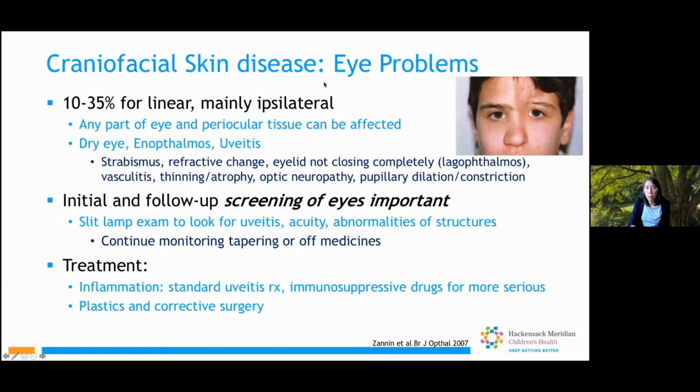And so for patients that have craniofacial disease, eye problems occur in up to a third of the patients with linear. So in this boy that has a linear lesion of his forehead here, we can get involvement of any part of the eye or surrounding tissue. So there's a decrease in his eyebrow, but also his eyelashes here. And then because the lesion is going medially, it could affect the tear duct, the lacrimal gland, so the eye can be dry. In addition, because, as I've shown you, there can be atrophy, there's fat behind the eye. So then the position of the eye can be recessed backwards. So that's enophthalmos.